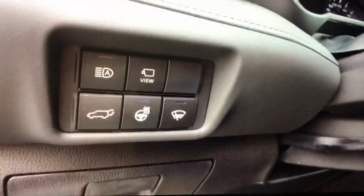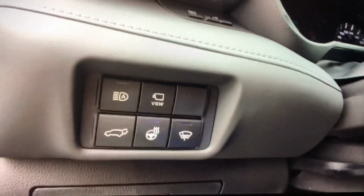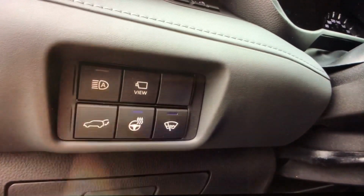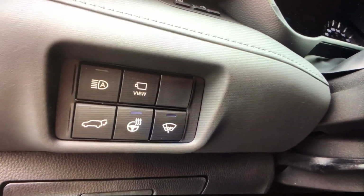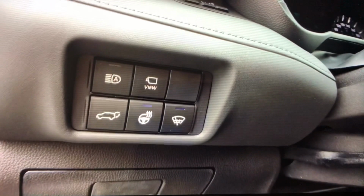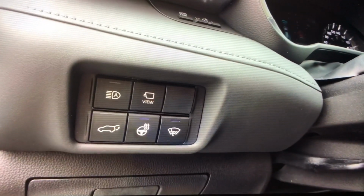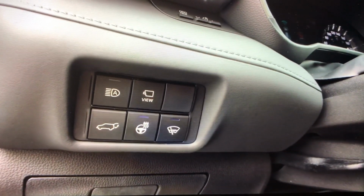On the left-hand side here, we have some controls that are part of our Toyota Safety Sense, actually just the one. So that's our automatic high beams. I'll get more into Toyota Safety Sense once I get into the center of the vehicle here. But now I did show you that camera that is on the front of the grille, and I said that I had a pretty cool safety feature.